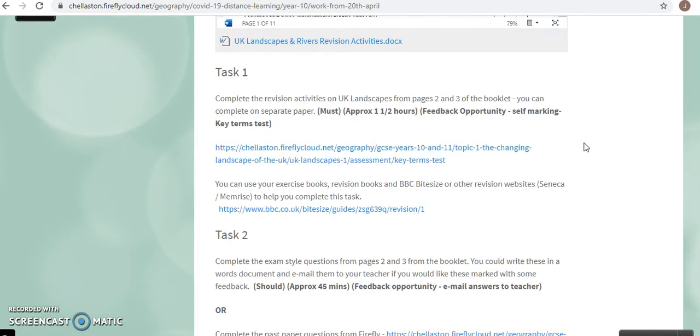And then we've got a number of different tasks for you. If it is a must task, then this is something that you must do. This is really important. It tells you how long roughly we expect you to be spending on this. Now, obviously, if you want to spend a little bit longer on there, that's absolutely fine, but it should be no less than that time. And also, we'll tell you where there are feedback opportunities. Of course, with any work that you do, you can always scan it in, or you could do it on Word and email it to your geography teachers as well.